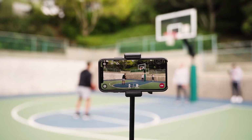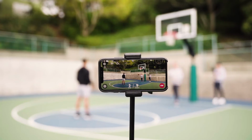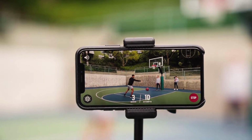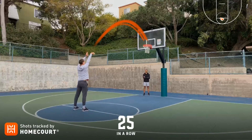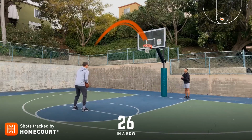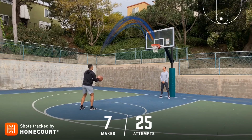While Nash and I shot, we used an app he's helped develop called Home Court, which uses artificial intelligence to track and analyze basketball shots. The app just released a new feature that measures not only your makes and misses at the line, but other metrics like release angle. Our app is called Home Court AI. It's a piece of technology, artificial intelligence, that can track not only your body movement, but also the flight of your ball: makes, misses, arc, release time, angle, all those things.